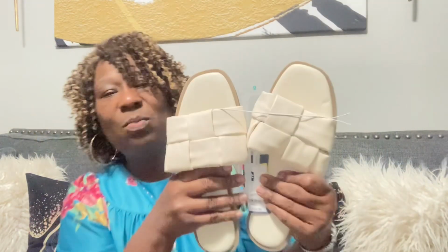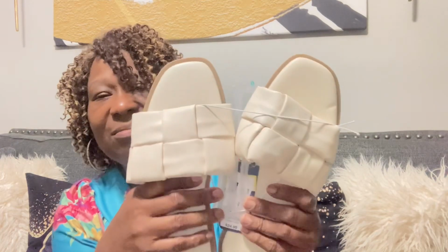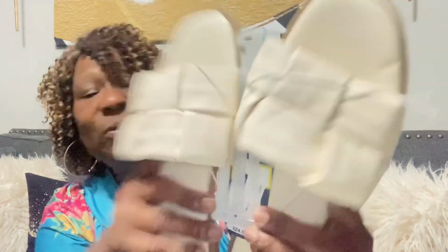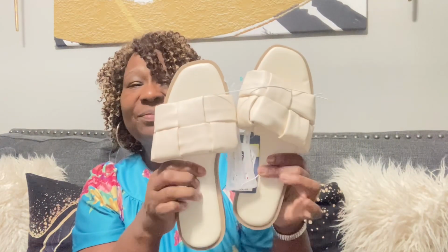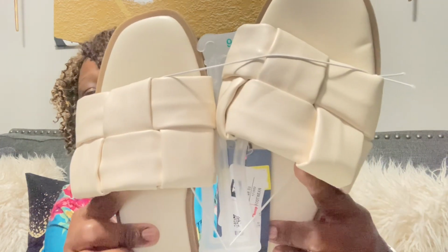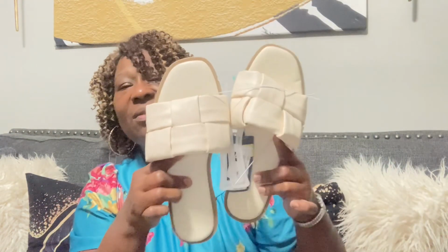Then I picked up these sandals. I want to say shoes, but they are sandals. Let me take this off, y'all. They are brand new. These are more like checkered or plaid design sandals. They are off-white. These are cute, y'all. All of them are cute. I may sound tired. I'm just getting off from work.